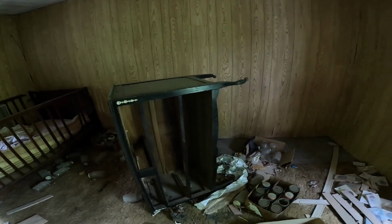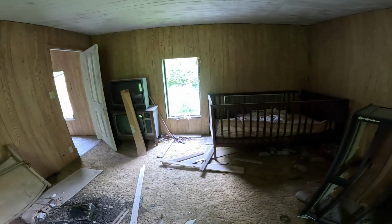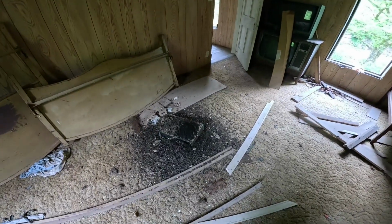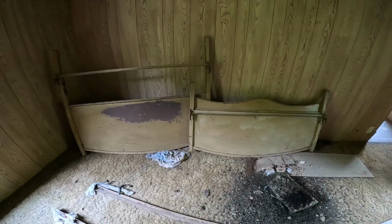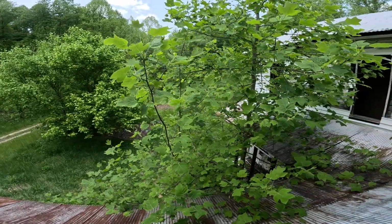There's also a lot of jars up here. Another thing I find noticeable, common with abandoned houses, is that they leave jars behind. Some TVs as well, 2 more TVs. And a, honestly don't even know what that is. I'm not gonna bother. A nice outside view from here.